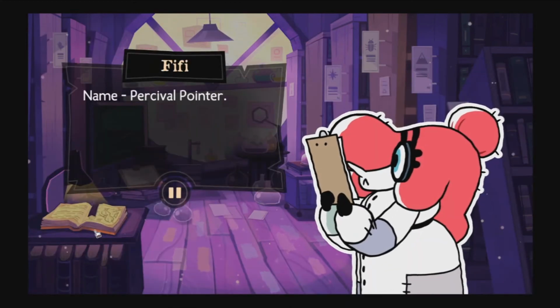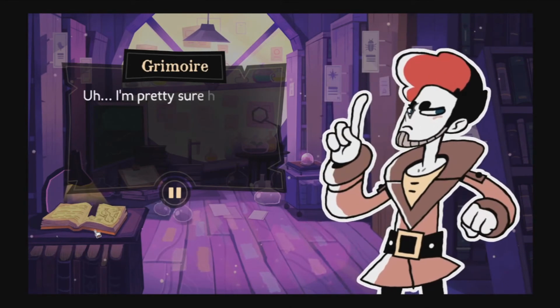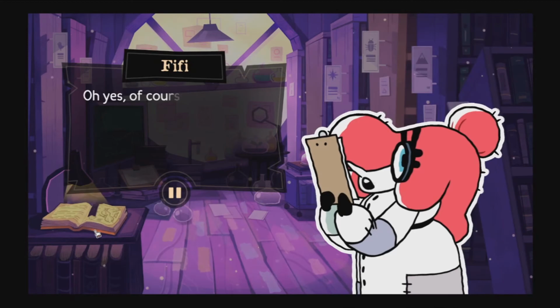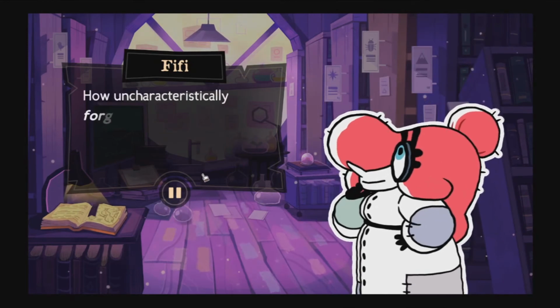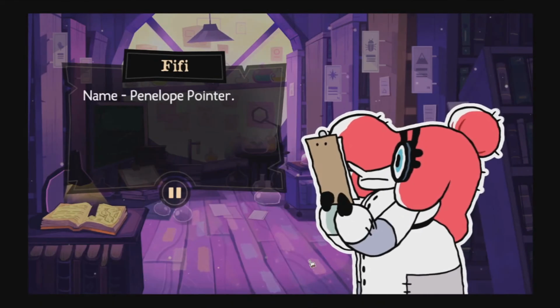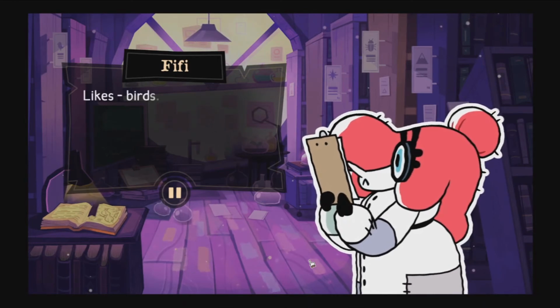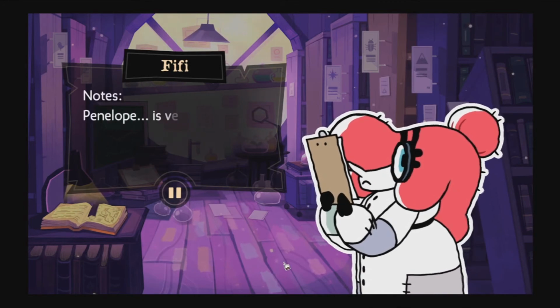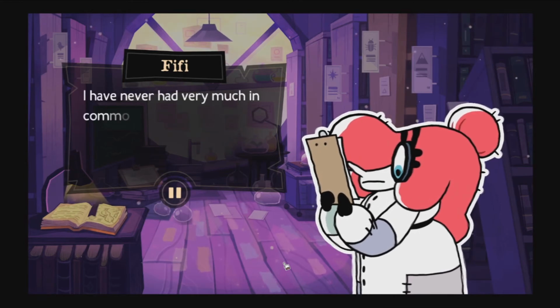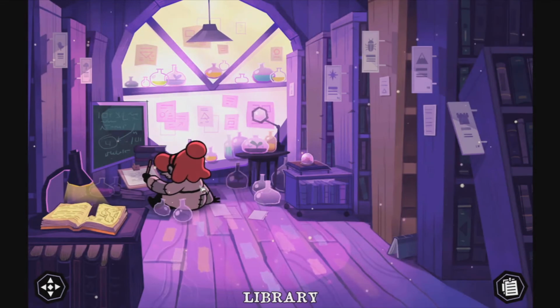Name, Percival Pointer. Age, 57. Profession, none. I'm pretty sure he's an astronomer. Oh yes, of course. How uncharacteristically forgetful of me. She knows. Name, Penelope Pointer. Age, 27. Profession, ornithologist. Likes, birds. Dislikes, insects. Notes. Penelope is very beautiful. I have never had very much in common with her. That's interesting to know. Envious, are we?